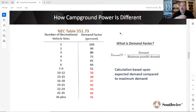And it's nothing the campgrounds are doing wrong. I don't want you to think that every campground is bad. That's not the case at all. The problem we have goes back to the NEC, North American Electric Code, that we apply to campgrounds. We apply a residential code.